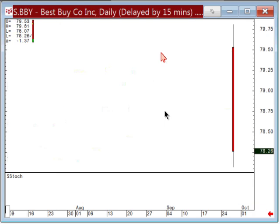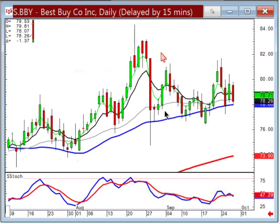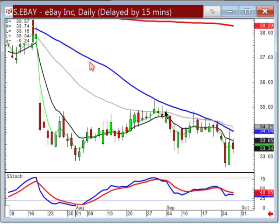Best Buy, here's a good example where you can see kind of a wedge formation, which pretty much tells you there's no direction. You probably want to go someplace else on this one. eBay, that's not a good-looking chart either. Really no direction. That'd be someplace else.